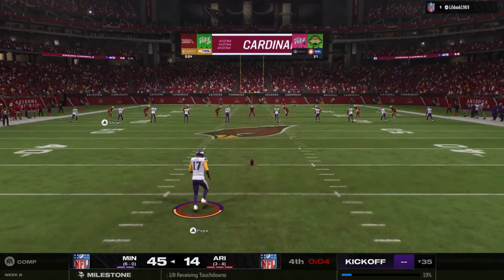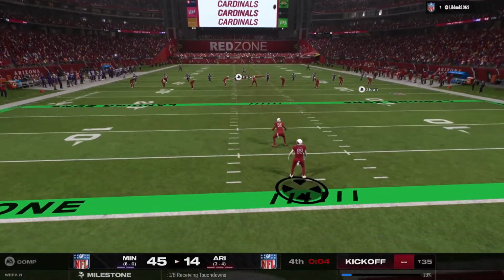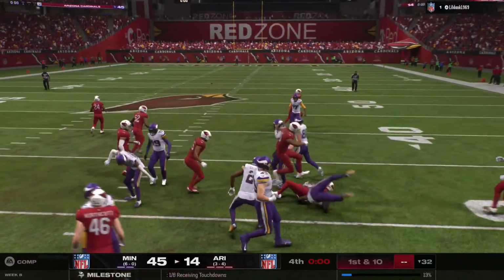The Vikings have it teed up, and play resumes with the kick. Return starts at the 3. Returns looking good so far.